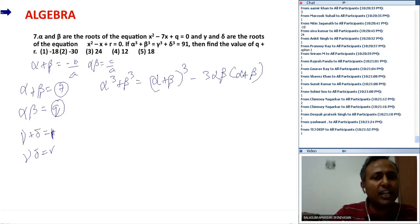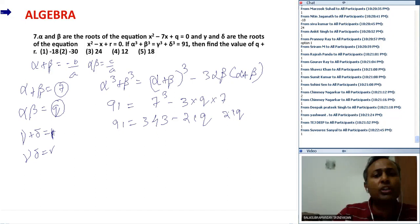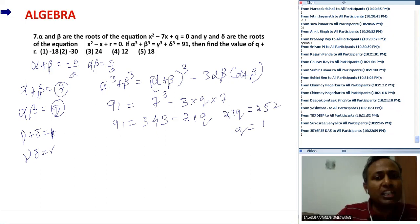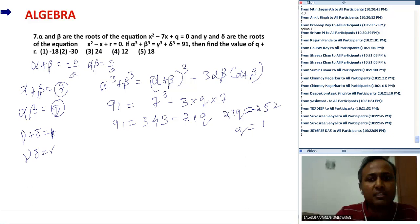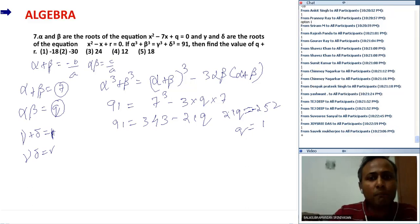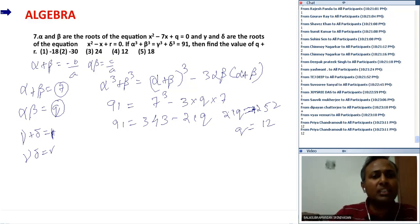And the same works for gamma plus delta, which means 91 is equal to 7 cube minus 3 into q into 7, or 91 must be 343 minus 21q, or 21q is equal to 252, or q is equal to, sorry, is it correct? It is plus 12, right? It is plus 12.